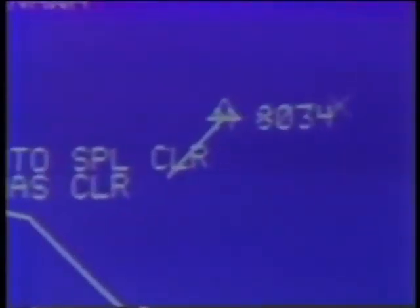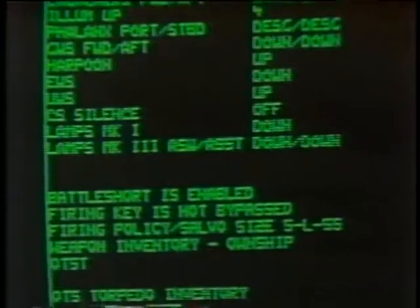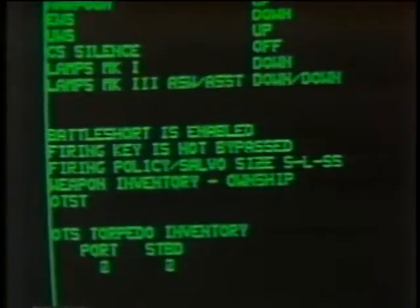The command and decision system feeds the data to a weapons control loop, which assigns priority to the hostile targets, picks appropriate weapons, and computes trial intercepts and the time to fire.